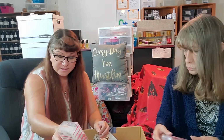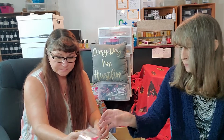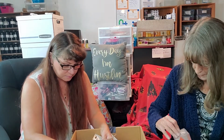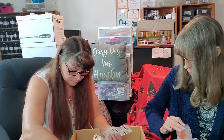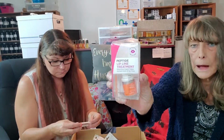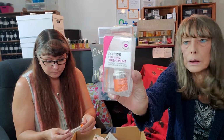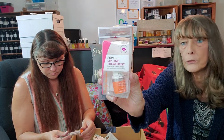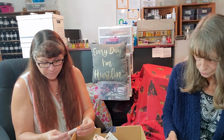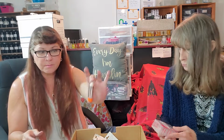Oh, some more of this. Oh my gosh. Y'all, this right here, I'm selling for $30. And I've got two up. I sold one immediately after I listed it. This peptide lip treatment. It's selling for $30 on eBay. Yep. Full and Radiant Sally Hansen Lip Balm.